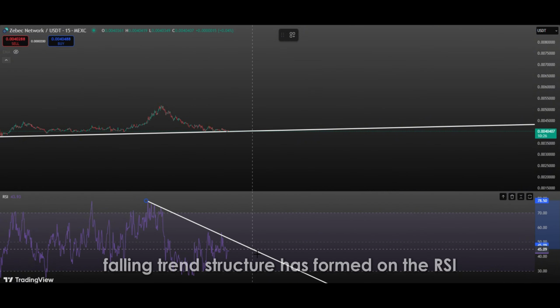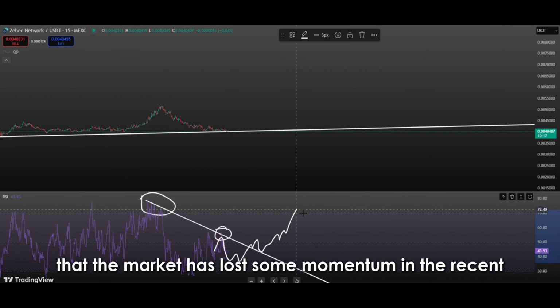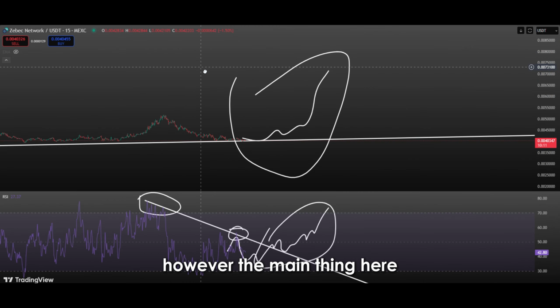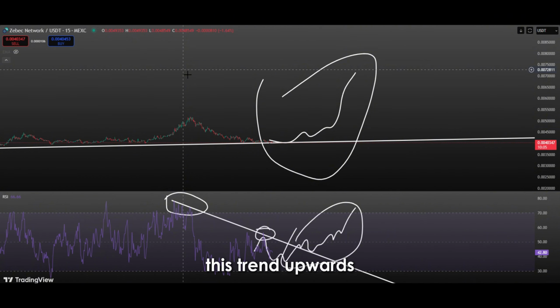When we examine the chart in depth from a technical point of view, it stands out that a remarkable falling trend structure has formed on the RSI, that is, the Relative Strength Index. The presence of such structures indicates that the market has lost some momentum in the recent period, and the momentum has been suppressed to the downside. However, the main thing here is that this falling trend is now nearing its end, and the RSI line has the potential to break this trend upwards.